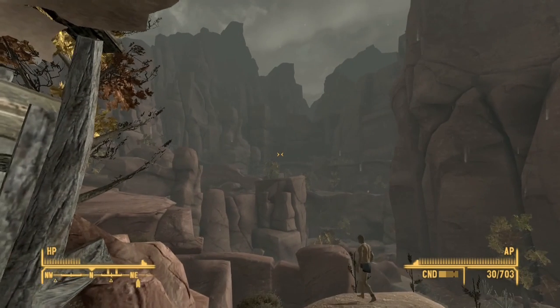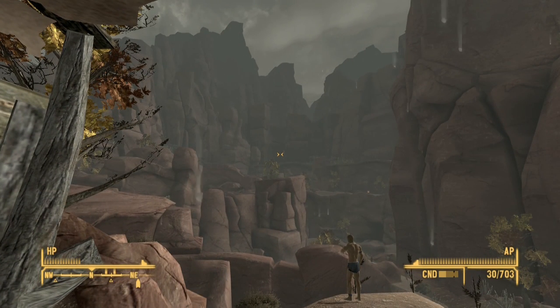But next time on Fallout New Vegas, we're going to be going back into the valley to help out the Sorrows and see if we can do anything to help get the White Legs out of Zion.